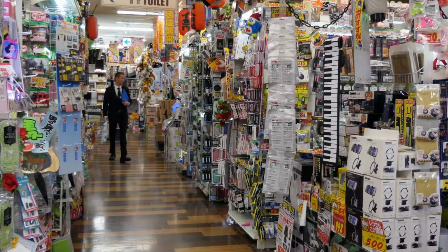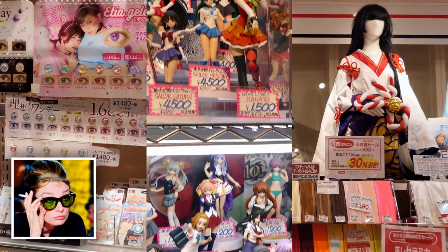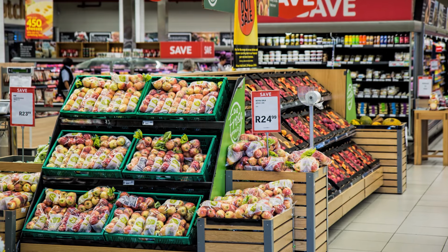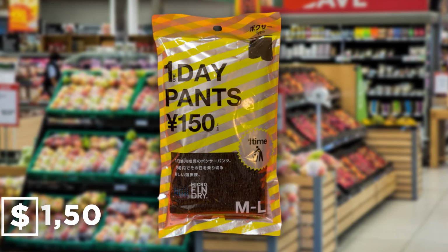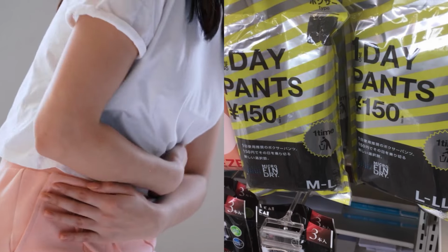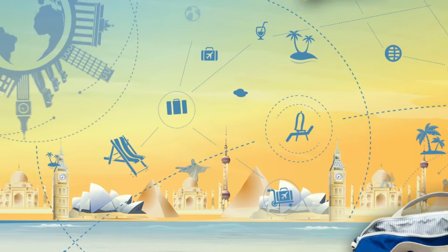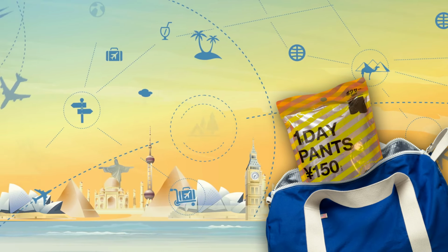Any shopping trip in Japan is bound to be unlike any other, and some products seem so out of the ordinary it's hard to believe they exist in the first place. Check out these single-use underpants, for example. Can you imagine coming across these in your local supermarket? And for the price of less than $1.50 at that. Come to think of it, these could actually come in pretty handy in a number of emergency situations. So I guess it could be worth stocking up until this handy creation makes its way overseas.